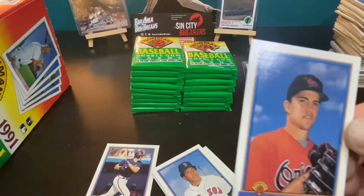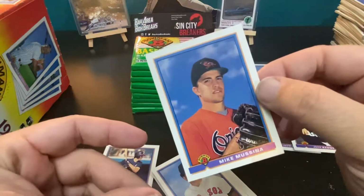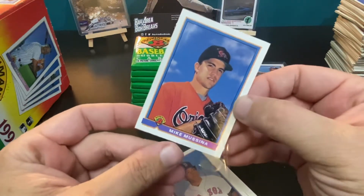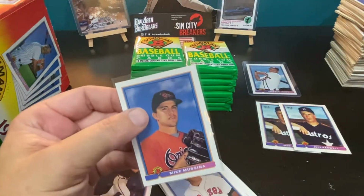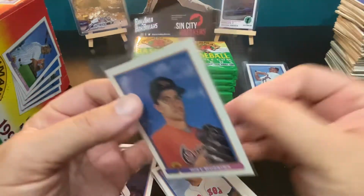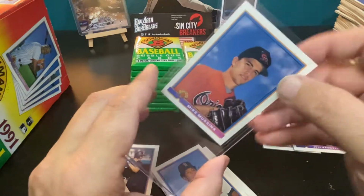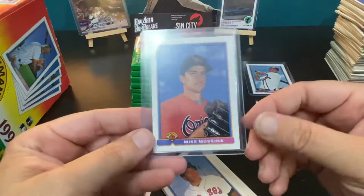Luckily, he was the second card, so I didn't get any wax or gum stains. And I do PC Mussina. He is one of my still PC guys, and I actually actively collect him. I'm trying to build his collection to 1,000 by the end of this year. That was my goal. That'll put me to like third. It's relatively easy. I think I need about 100 more cards before the end of the year.